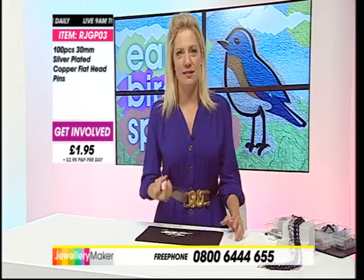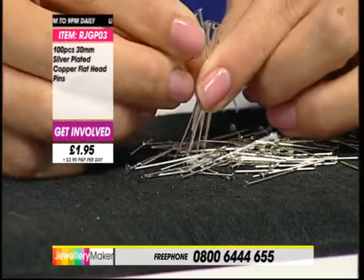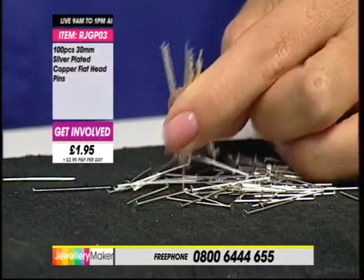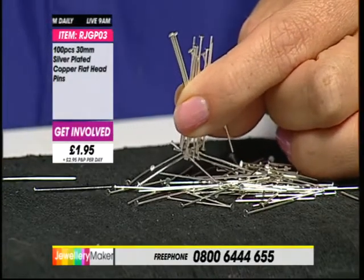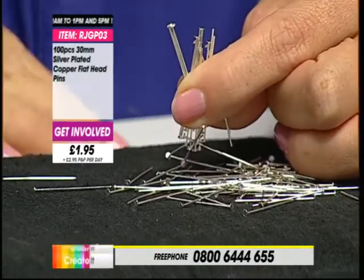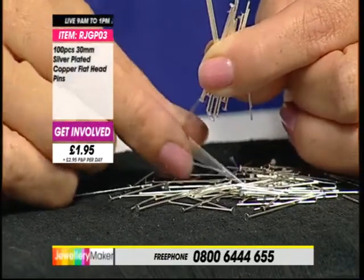And you're going to be seeing headpins used in a lot of Natalia's designs today, in beautiful cubes coming off chains, in tassels on the bottom of necklaces, you name it. Headpins are so useful and so vital if you're going to be making your own genuine gemstone jewellery. £1.95, an absolutely amazing price, an incredible deal for you today.